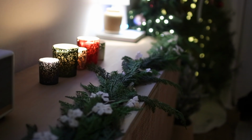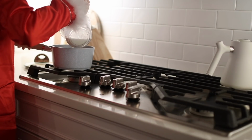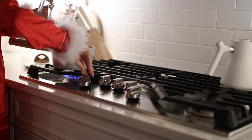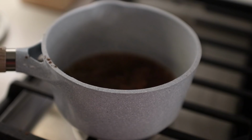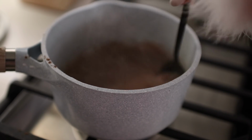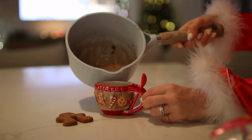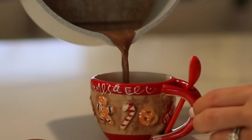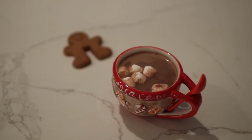Now it's time for some hot cocoa. I've been absolutely loving making a warm cup of cocoa every few nights. So I just took a bit of milk. I actually mixed some milk and water because I like it a little milky, but not too milky, so that's just what works for me. And then I added in some of this Starbucks double hot cocoa mix, and of course, topped it with some mini marshmallows.